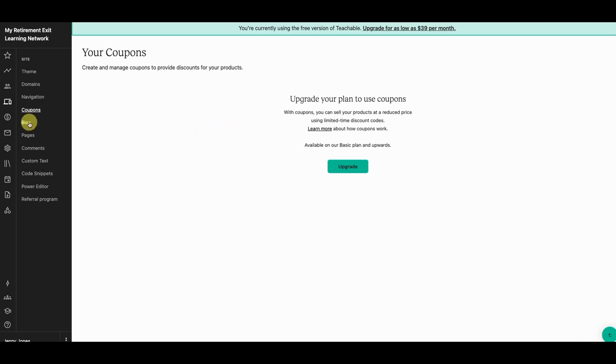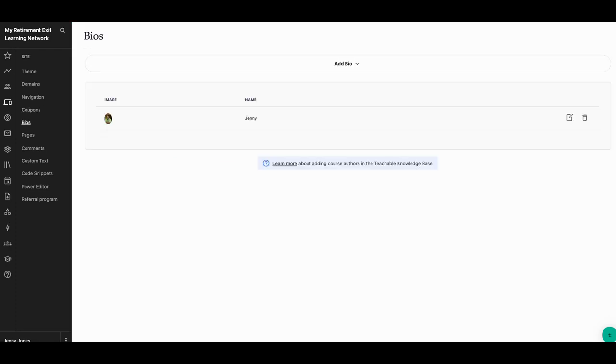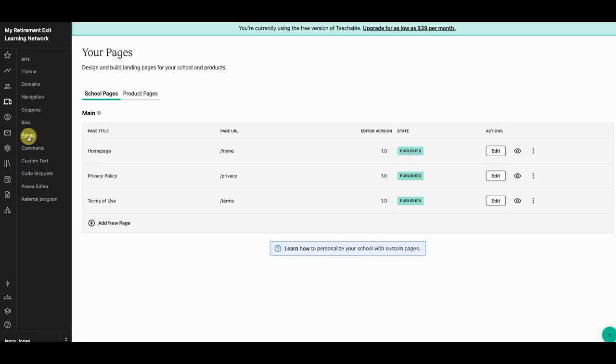Then you can put your bios here. Let's take a look at that. Let me see if I still even have my bio in here. Yeah, I still got a little bio there. I don't even know if it's still there, but you can edit it and you can put that in there. And then let's take a look at the pages here. All right, so then you got the pages and so on and so forth, right? So then comments, custom text, so on.